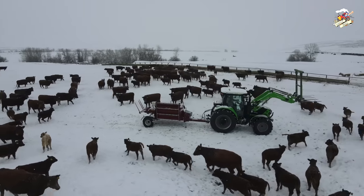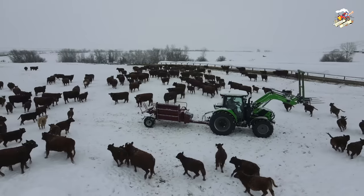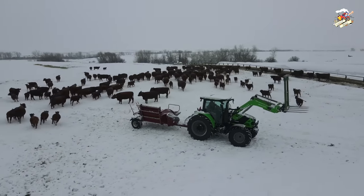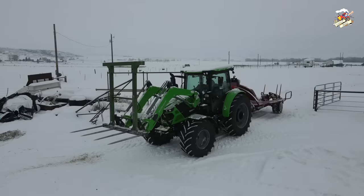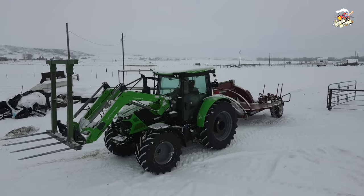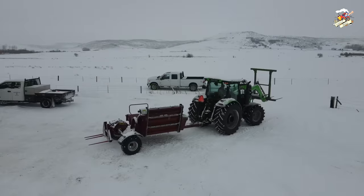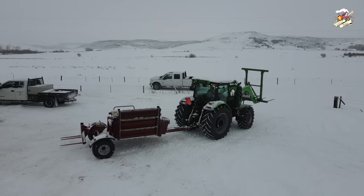Now the cows you see here in this pen were just fed over there in the manger. So this hay was laid out there, they checked it out, but I don't think they're real hungry right now. Now that he's got that bale of hay fed, he's going to load up a square bale and a round bale, and then he's going to go out back and feed another group of cattle.